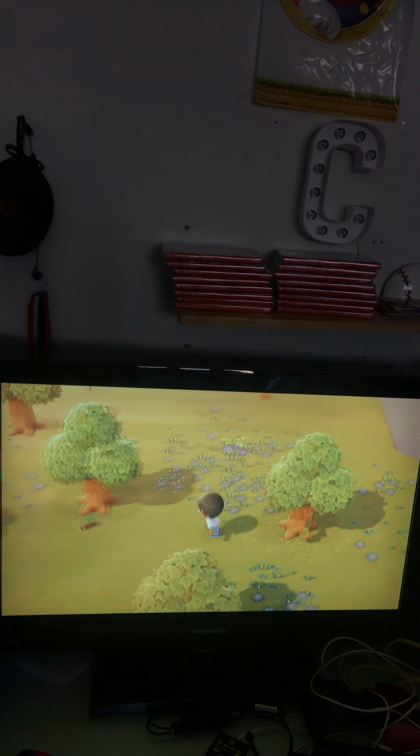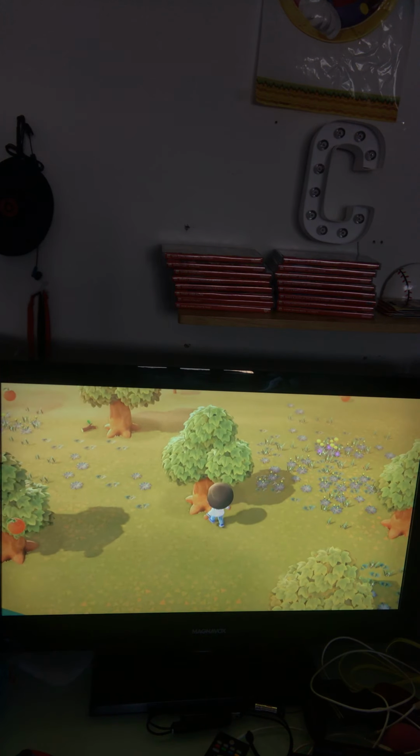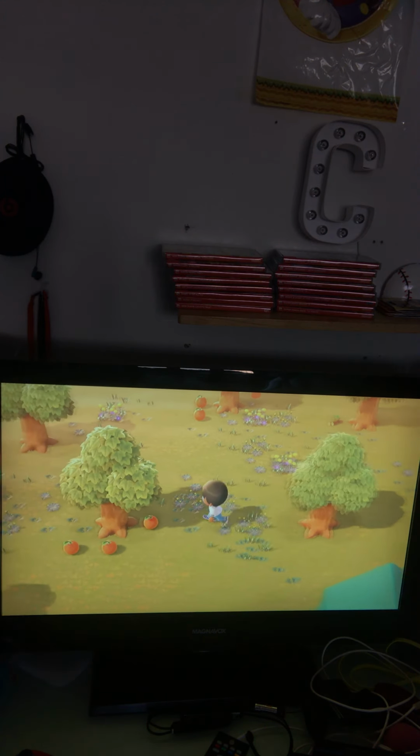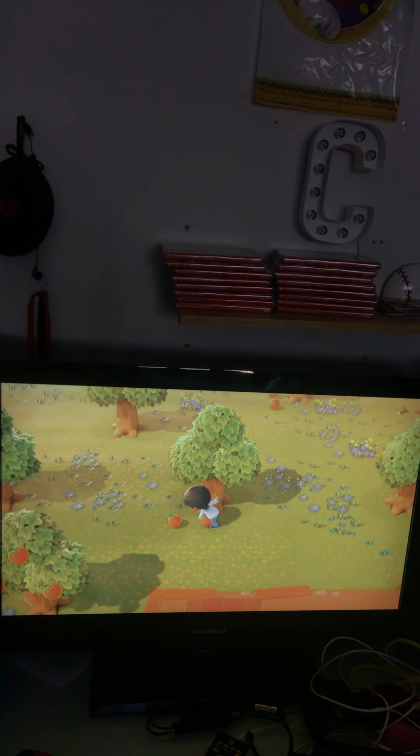Pick up these oranges. Pick everything up. Pick up everything! I want every single thing right now. Except for a beehive. Where is something when you need one? Pick up these snacks. Oranges. Because that's what you said I should get. I literally almost got every single tree falling off. When's beehives gonna come? Oh!